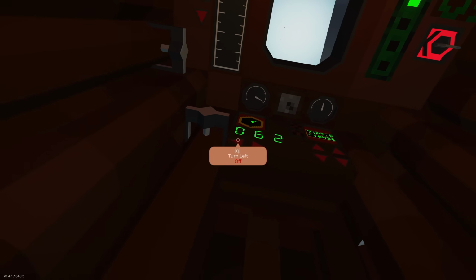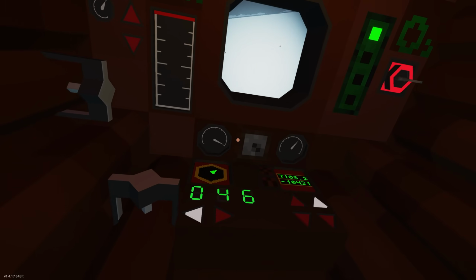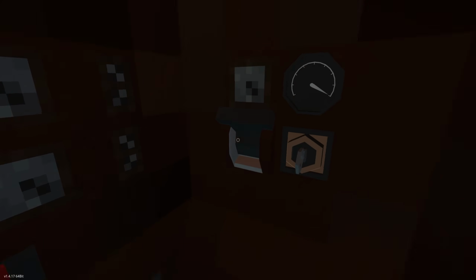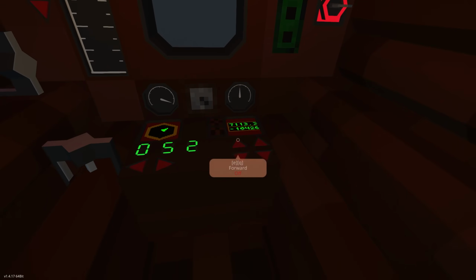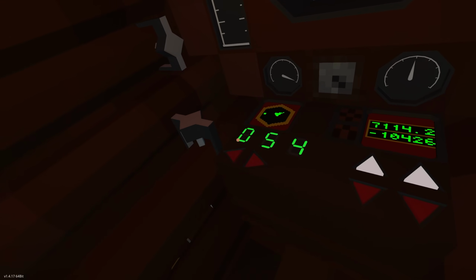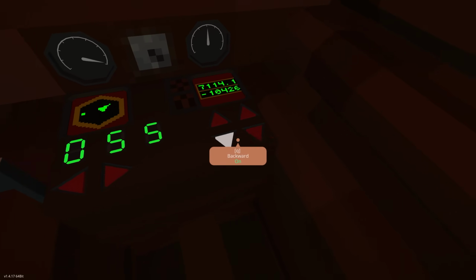Where are we? What if I turned a bit? And then I go forwards. And again, let's try. No, we haven't exploded yet. Maybe I need to go down my depth. Let's try again. Definitely hitting, as you guys can see here. Possibly the sides need to be hit with something. Okay, I mean, we can try that. Let's throw it into reverse.